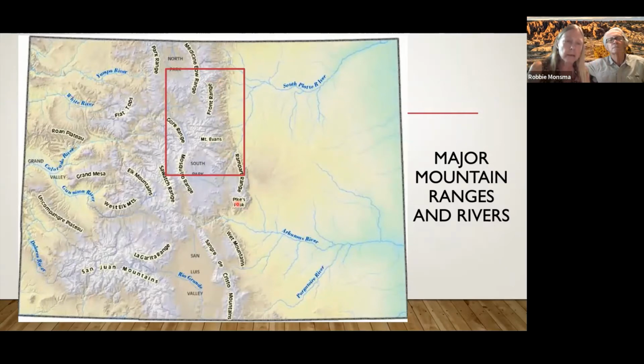And this is how I think about where I would go for a day hike. This gets down right into Colorado Springs, but Pikes Peak is here. Mount Evans is there, and Longs Peak is up here, on the way into Rocky Mountain National Park. And those are sort of the big 14ers that I think about as banding where we go most of the time.